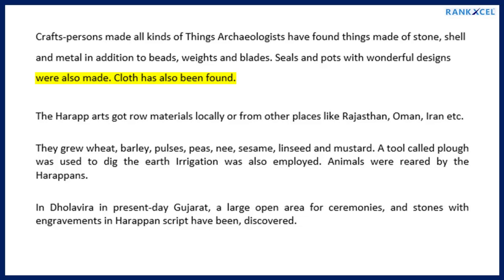The Harappans got raw materials locally or from other places like Rajasthan, Oman, Iran, etc. They grew wheat, barley, pulses, peas, rice, sesame, linseed and mustard. A tool called the plough was used to dig the earth. Irrigation was also employed. Animals were reared by the Harappans.